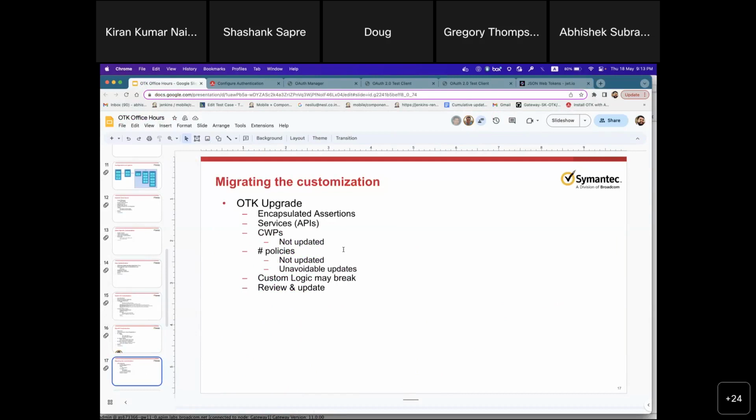When you do an OTK upgrade, the encapsulated assertions in OTK get overwritten with whatever we have updated. They are read-only for customers. The service APIs are something we allow for customization, but they will also be overwritten if there is new code. Cluster-wide properties are not overwritten. They will retain whatever values they had.